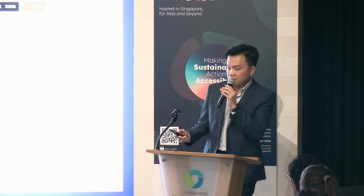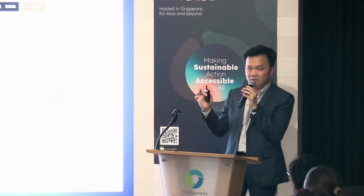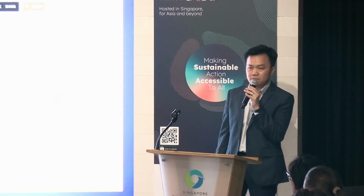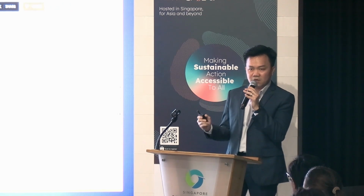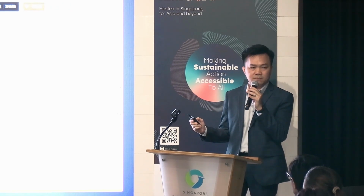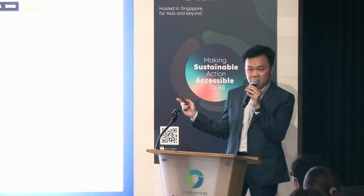In 2011, 3 reefer containers exploded while stacked at the container terminal, killing 3 workers. Investigations revealed that counterfeit refrigerants were used. And this highlights the danger of such refrigerants.